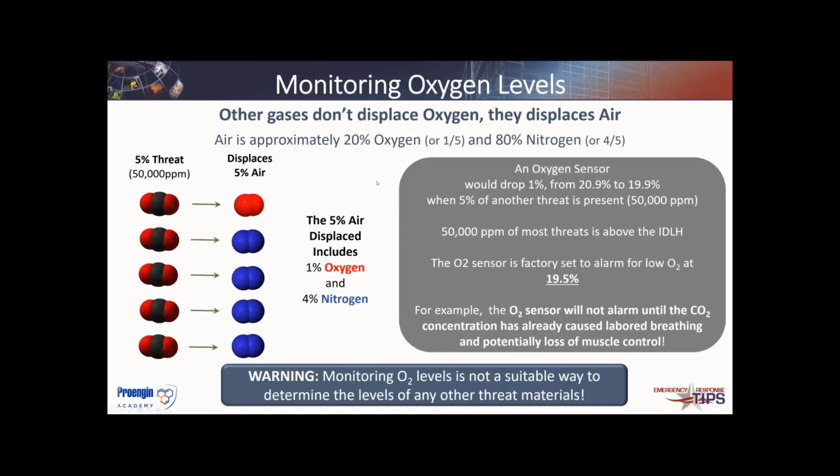Now, oxygen levels is another important one, and one that we have to think about a little bit, because whenever we're teaching a class and I ask about oxygen levels, people want to use an oxygen sensor for air displacement. And we have to remember that the oxygen sensor is only reading oxygen, which is only 20% of air. So we have that rule of 5, the factor of 5. If we have a threat in there that displaces air by 5%, that's only a 1% drop in oxygen. So every drop of 1% on your oxygen sensor represents 5% of something else. Now, when you think about 5% of something in the air being 50,000 parts per million, for any of the threats of interest, 50,000 parts per million is way too high to even be considering.